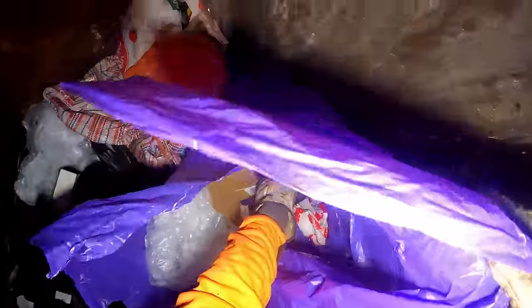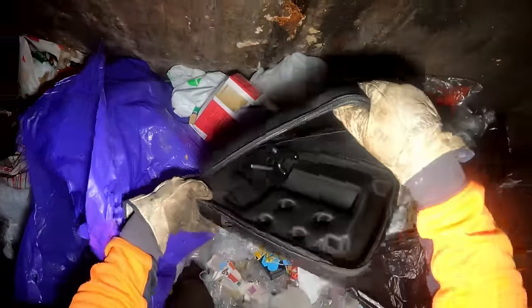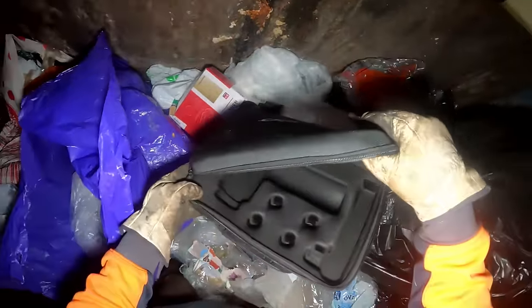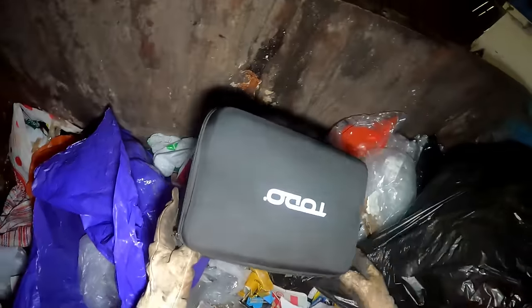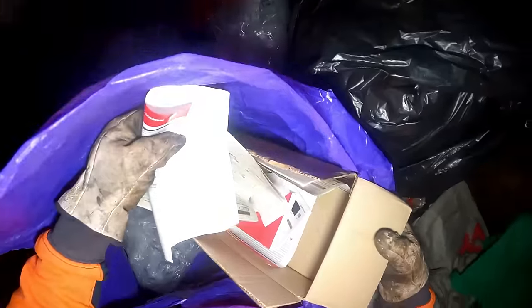Look at that blue bag. Oh, we got something else here. What's in the bag? What are we going to get? Hey, that's a fancy bag. That looks like some sort of camera bag. That's a fancy bag. We might grab that. Where are we going to put that? Down the front. Oh, nose got itchy there. Nothing else there. And over there.